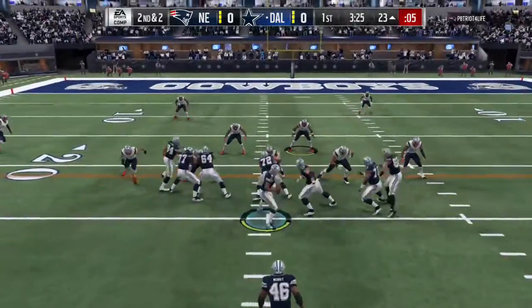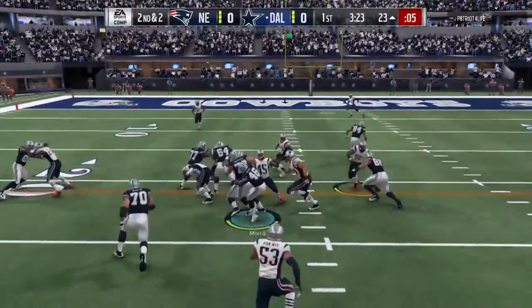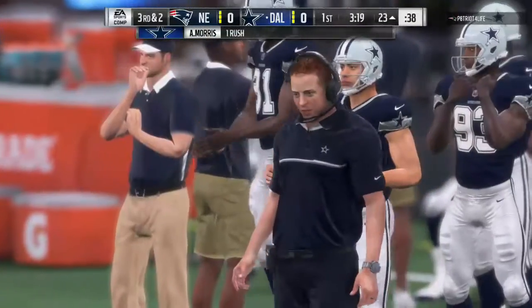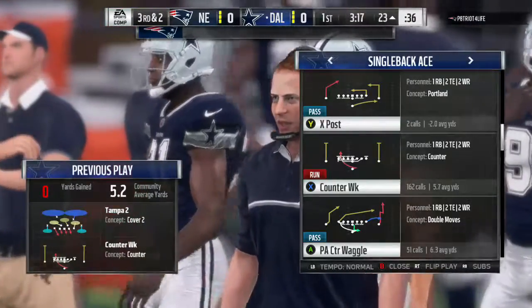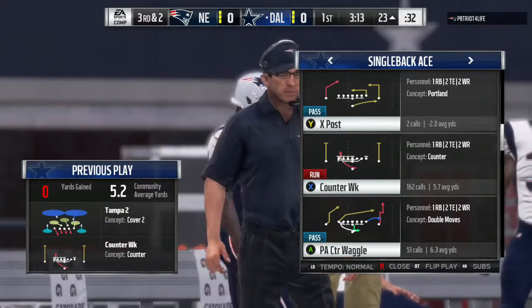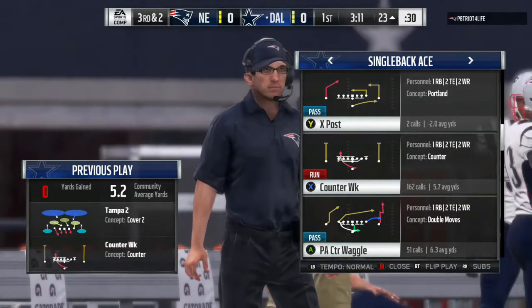Possible run anticipation. Here the D-line sandwiches together. Now it's Morris, looking for a seam but finding none. He'll get back to the line of scrimmage, and that's it. He got maybe a half yard at most, but officially they'll be left with a 3rd and 2.